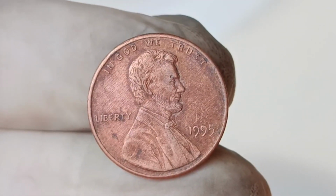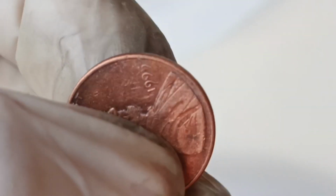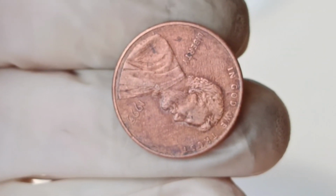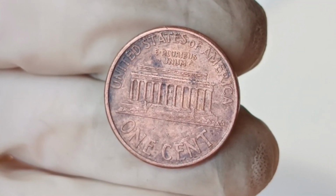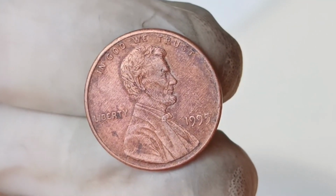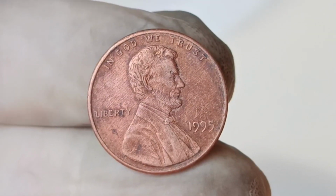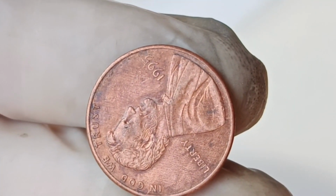So, why is this double die error so important? Well, in the world of coin collecting, errors like these are worth a fortune. A double die error is one of the rarest and most desirable mistakes a coin can have. And since only a limited number of these 1995 pennies were struck with this error, they are extremely valuable. In fact, some experts believe that these rare pennies could be worth as much as $366 million, or even more, depending on their condition and rarity. So, how much can a 1995 double-die penny actually fetch on the open market?